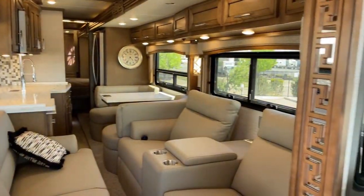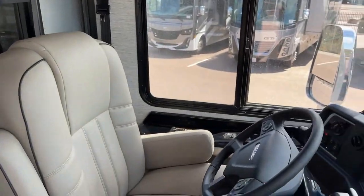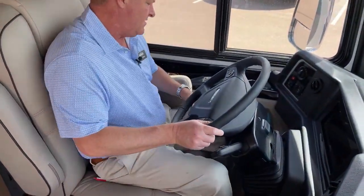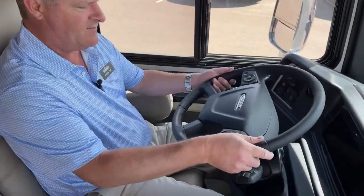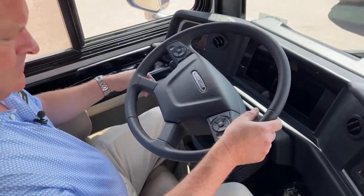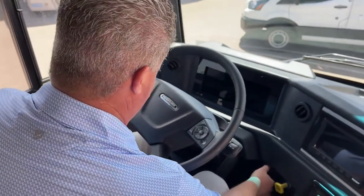Now we've got the cockpit. You have some adjustment in the steering wheel right here. There's a little foot pedal on the left. Make sure you're comfortable.